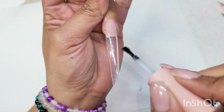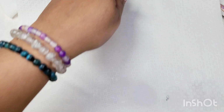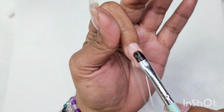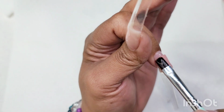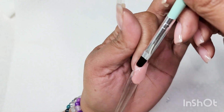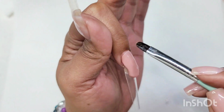Prep your nails properly. Clean your nail plate. Use your dehydrator and primer if you use any. Glue your tips. You can blend the tips and everything. After you finish all your prep, then you go in with your base coat. Always remember to clean your cuticle area for any excess base coat and your side walls. Before you cure, go ahead and cure for 60 seconds and then go ahead and apply your polygel.